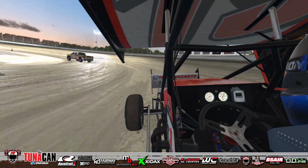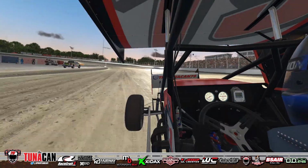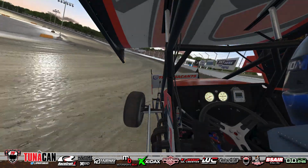All right, one final restart. Only a couple laps left to go in the main event. Get them tires down in the moisture, get a good run off, and head straight to the cushion and start checking out and walking away.